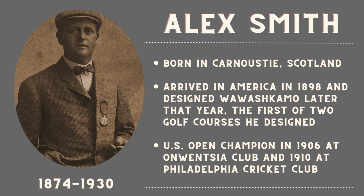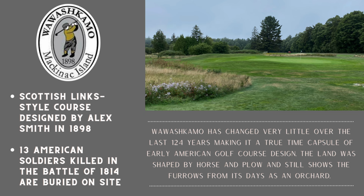But the course was designed by Alex Smith in 1898, not long after he arrived in America, and is basically just carved out of existing farmland and apple orchard, and hasn't changed much at all over the years. As I mentioned, Andy grew up here on the course, and a lot of reminiscences for him to share. So that's the caretaker's cottage.